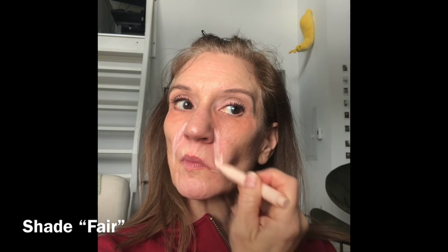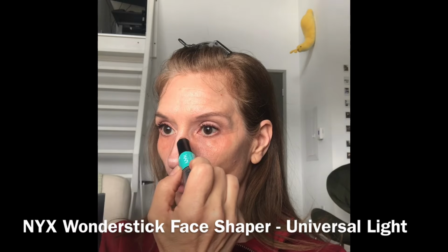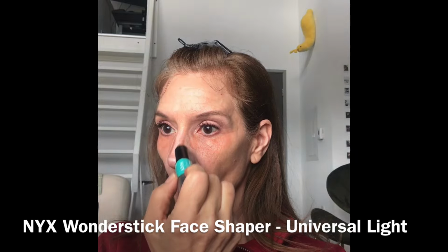Here I'm just going to do a little bit of a contour around my face before I start applying the CoverGirl plus Olay Simply Ageless. When I first bought it, I just absolutely loved it. I did several videos when I used it, and I went back and reviewed some of those videos, and I can see the difference in how it sat on my skin when I got it several months ago versus now. These products do have an expiration date.